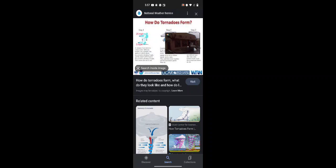But hit me up in the comment section. Let me know what you think. Do you think these were actual tornadoes? Or do you think they were just some whirlwind or small dust devils, like I've heard some people try to say, which is clearly a lack of knowledge in that area.